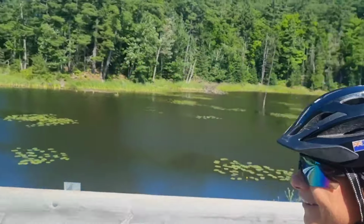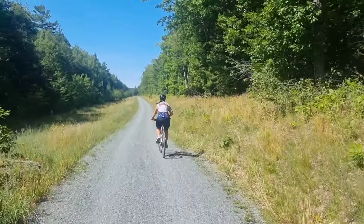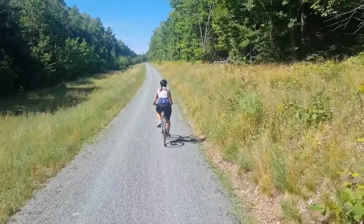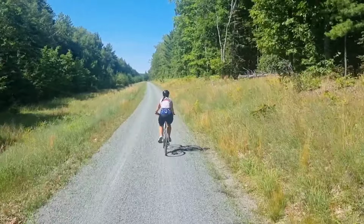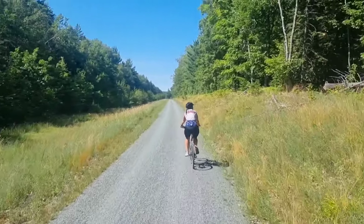Pretty. Very cool trail. Rach just got a little cranky at me for stopping at the bottom of the hill, but it was the only shady spot I could find. She had to walk up the hill. I might just sit behind and draft now.